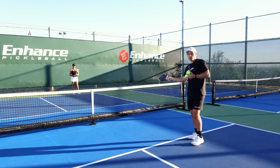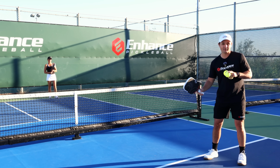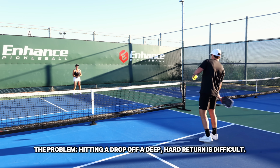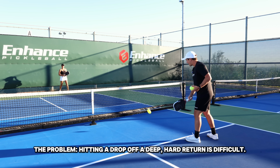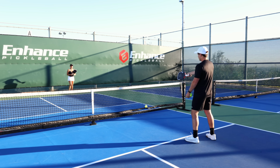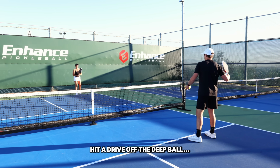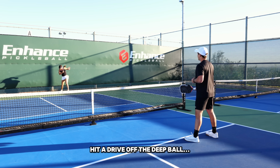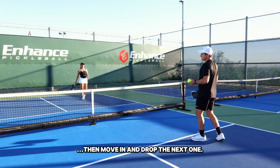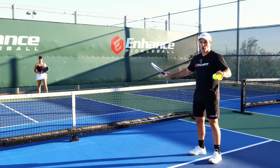So let's say your opponent's hit a really hard return and you're deciding what type of third shot to hit. Maybe it's a drop, maybe it's a drive. Well, hitting a drop off a really deep return can be hard to be accurate. Kennedy made that one, but if you get it hard, on the third shot, you can miss it, right? So what players are deciding to do in this situation is maybe they get a deeper ball like this, but they're going for a drive and then they're trying to move forward and use a drop on the next ball. So you're seeing a ton of pros do this. This is not a lower level strategy. It's working at all levels.